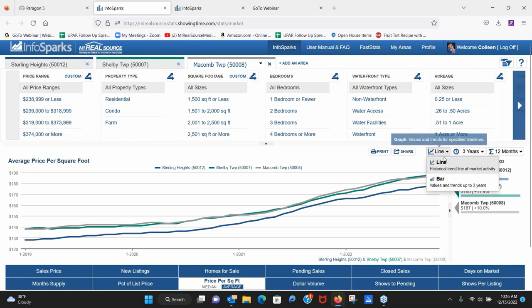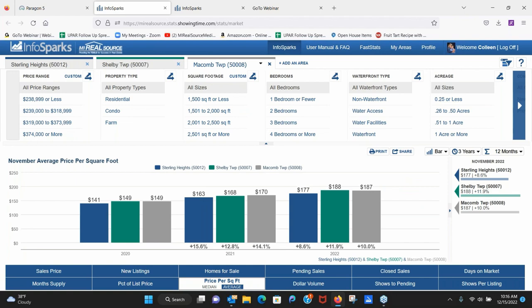So I'm going to go into, instead of my line graph, which I've always been not a big fan of, I want to make this more of a bar graph so it's easier to read. Of course, you can choose how far you want to go back. You can do rolling 12 months. You could break it into quarters. So you're kind of picking what you want here.